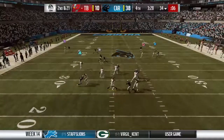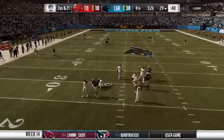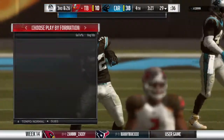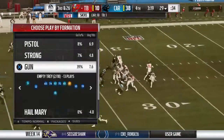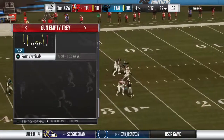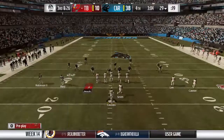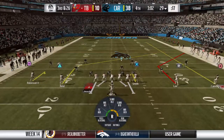Cousins now on second down. And the pressure gets to him again. Bernardrick McKinney in there to sack him, and that is 10 for him now on the year. Cousins with work to do after the sack as he brings his guys up on a 3rd and long.